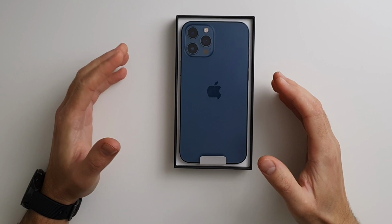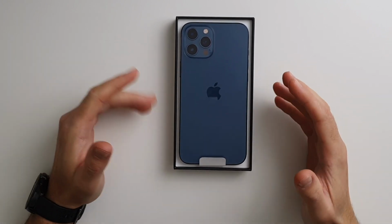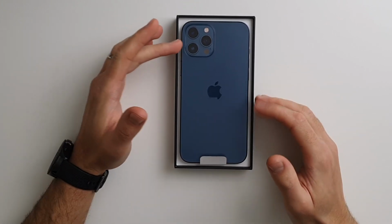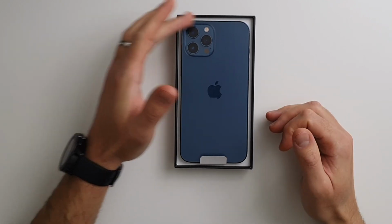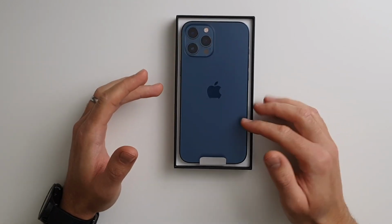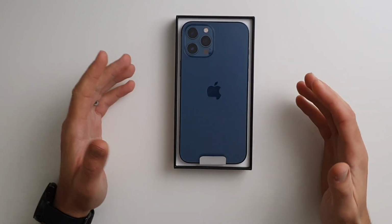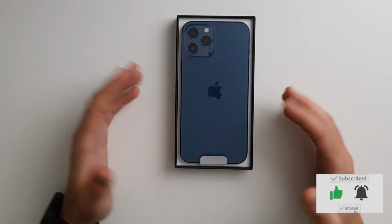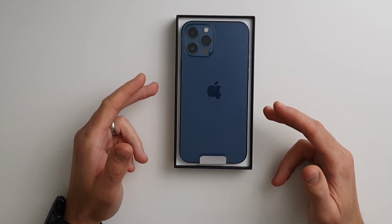Wow, lovely. Okay, first impressions, really nice. It's got a luxurious feel to it. As you guys can see, you've got a different sort of glossy blue in the background of the triple camera system there, and then you've got the Pacific blue, which doesn't really feel like it's matte, and it doesn't look like it's gloss, so it's almost like an in-between texture, but really nice. As I said, this is the Pacific blue color that I've opted for.